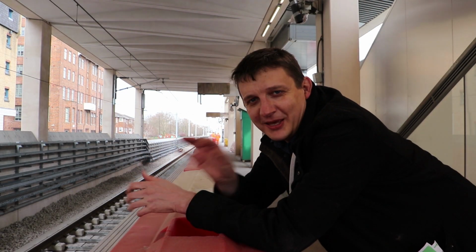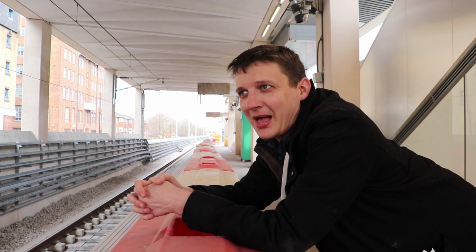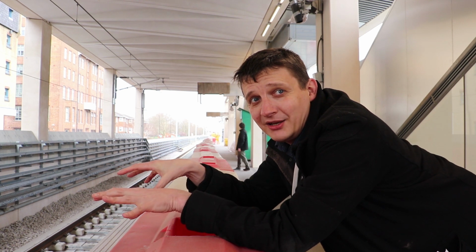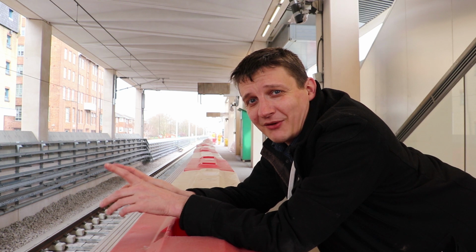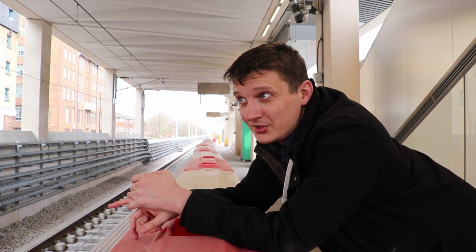We're on the edge of the platform here. Something else that occurred to me, somebody asked a question about the platform edge doors. They're called the platform screen doors. So here at Custom House, no platform screen doors. Basically the 2 stations that are in the open, which is here and Abbey Wood, don't have them.